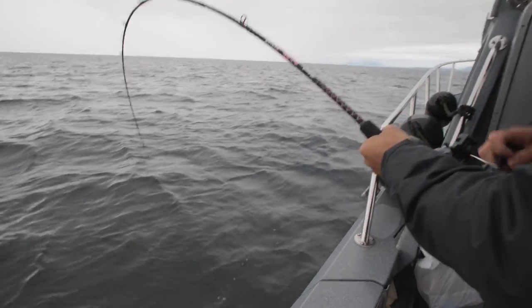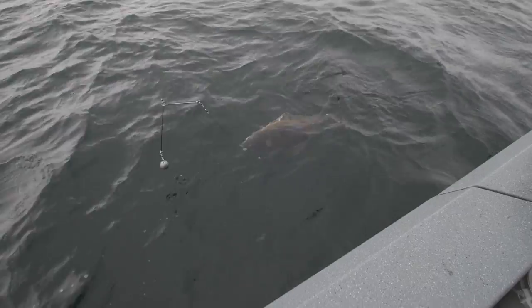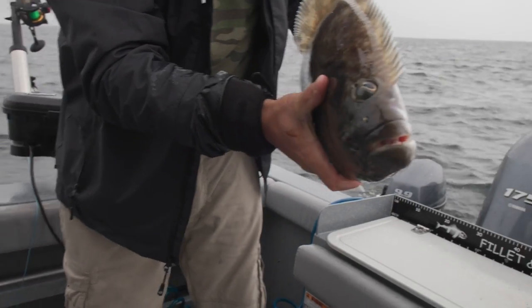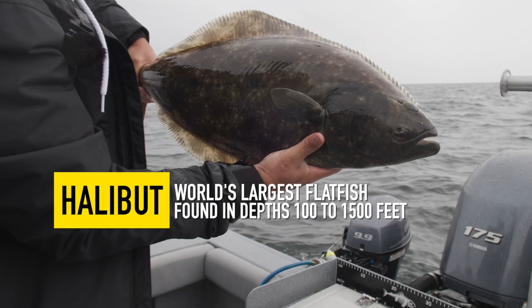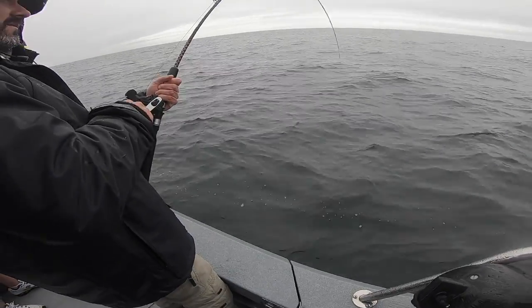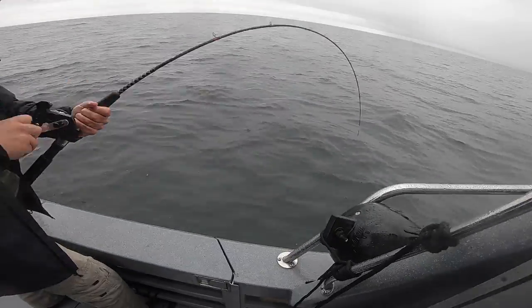Yes, real fish. Oh, got a halibut. Got a halibut here. A halley. Yeah, we're on the board. Measure it. Here's your halibut. Cool. It's a little chicken. There we go. There's a halibut, guys. Just raining on us, but we're having fun.